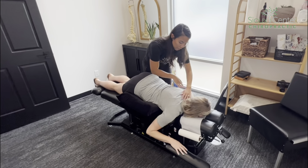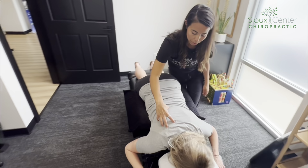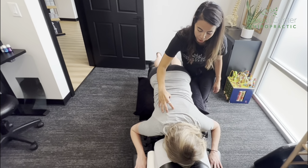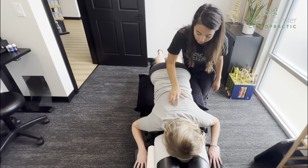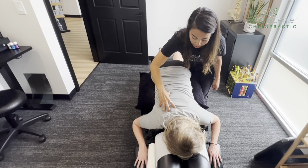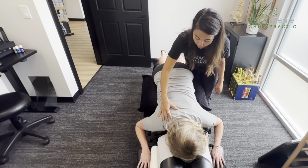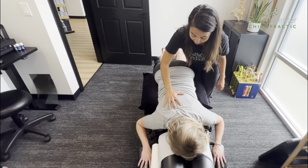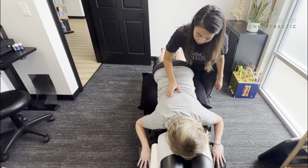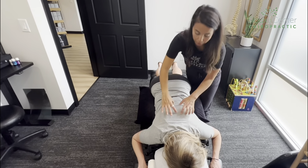Good. So if you can kind of see straight down her body here, there's definitely more tone, a little more rigidity on this right side. Are you right-handed? I'm left-handed. You're left-handed. So you're doing something with this right side, probably leaning on it or using it a little differently than the left. And this is about where your pain's at?